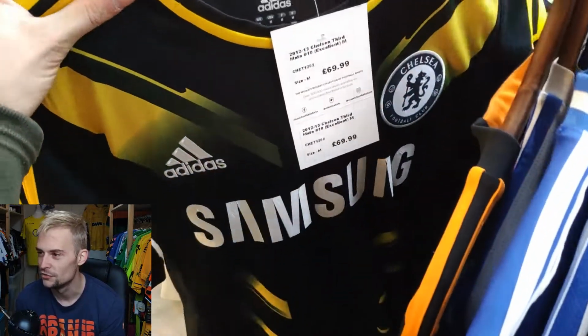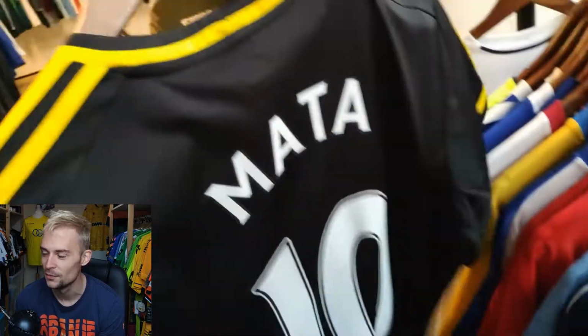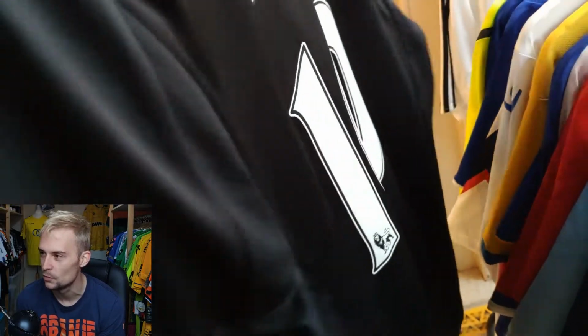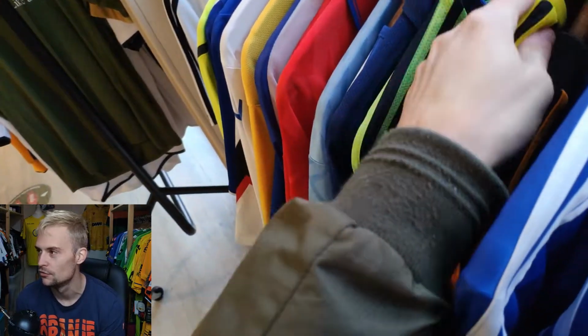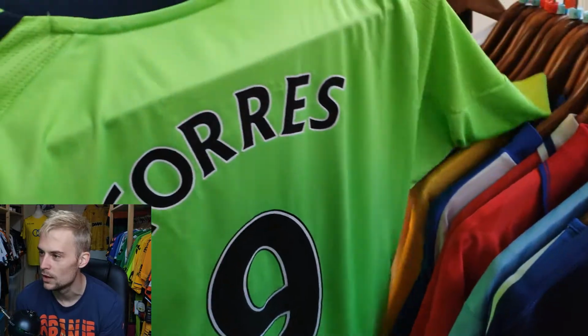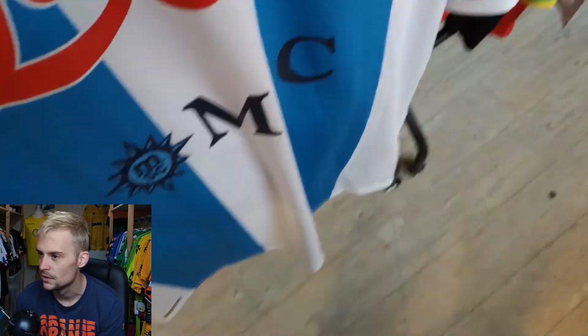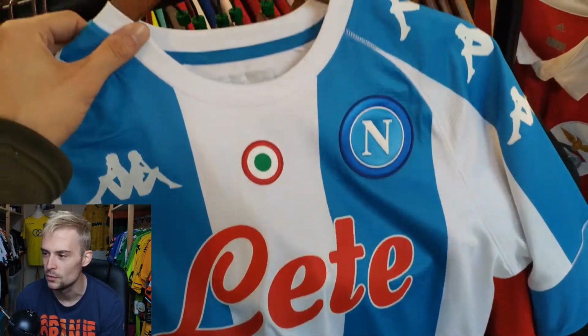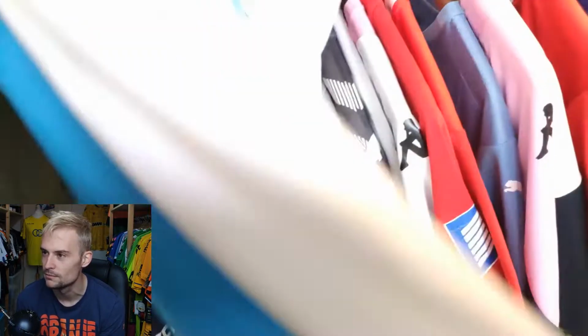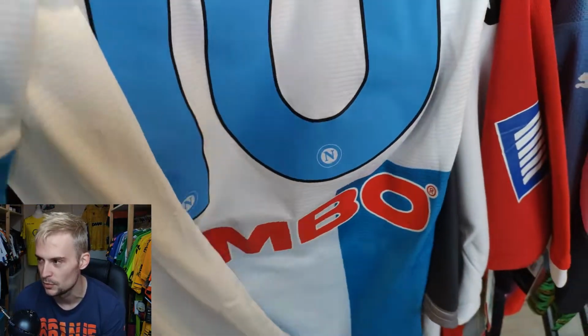We've got the Transformers themed shirt here, again with Mata on the back. He certainly was one of the best players at the club during that period. We've got the green shirt. I do like a bit of a green shirt. We haven't had one for a while. Torres, of course. Maybe do I even have Torres on the back of mine? I don't know. And this one I found the Napoli shirt with Maradona on the back. I know a lot of people are interested in those sort of shirts. Napoli certainly do like to promote it.